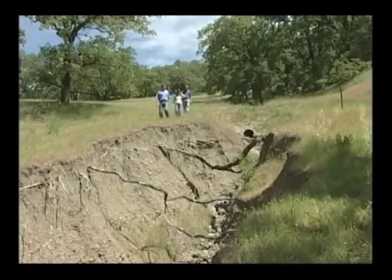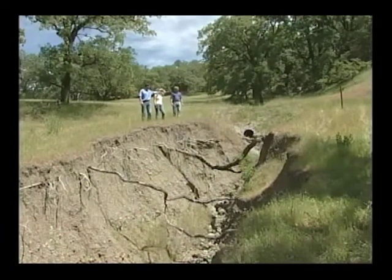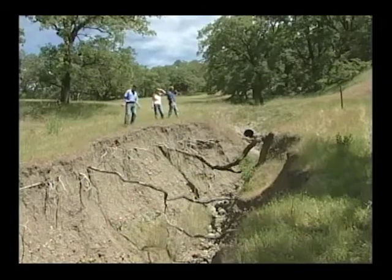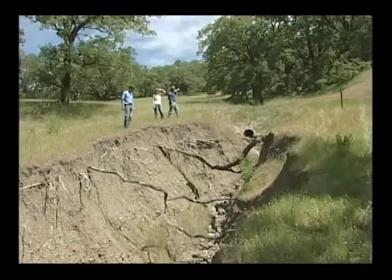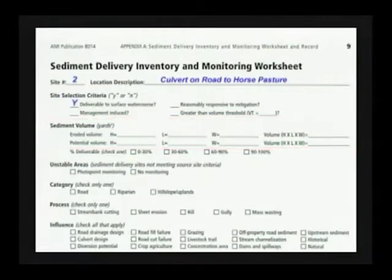To find out, we have to walk the length of the gully to see if it actually connects to a watercourse. As we do this, we try to estimate the length in yards or feet by our natural stride or length between steps. We'll need this later for estimating sediment volume. The answer here is yes, it is deliverable.